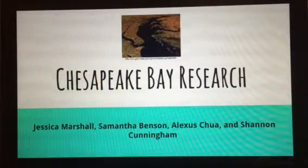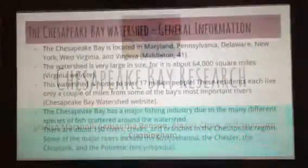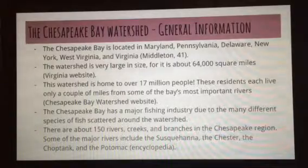The Chesapeake Bay Water Project by Jessica Marshall, Samantha Benson, Alexis Chua, and Shannon Cunningham. The Chesapeake Bay Watershed General Information.